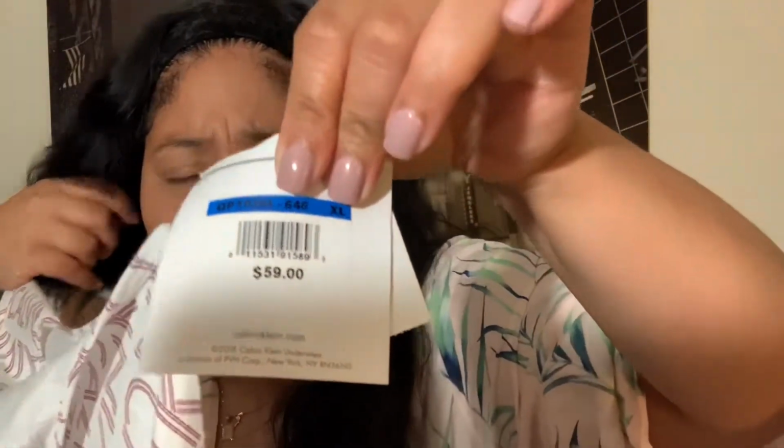Okay, my next items, I got some pajamas. So I got a cute Calvin Klein pajama set, and it just has these little shorts right here, and here was the little racerback tee. And for some reason, it could be freezing cold outside, I am always hot at night. I sweat so bad in my sleep. This was like $59. I got this in the extra large, and it was only $9.99. Like, major come up for Calvin Klein.